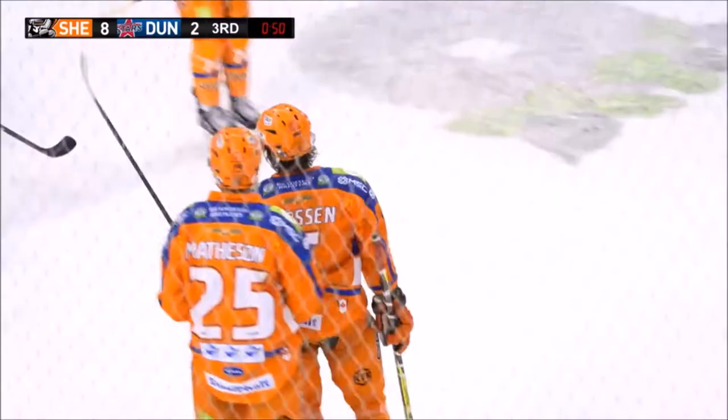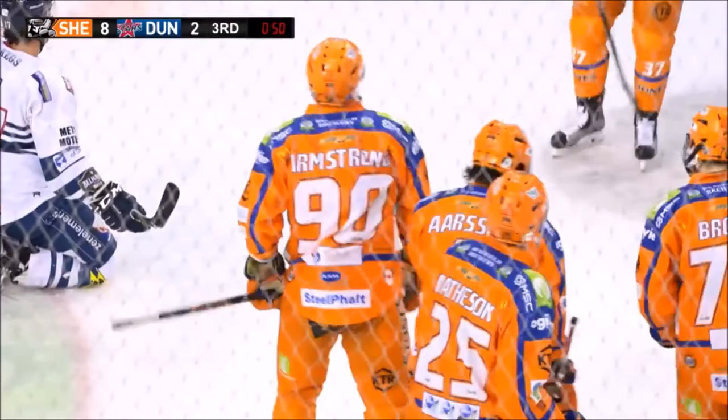And it's 8-2 once again for the Steelers against the Stars at EIHL Sheffield. Yeah, nice little shot there. Nice finish by Aarssen, you know, nice little finish.